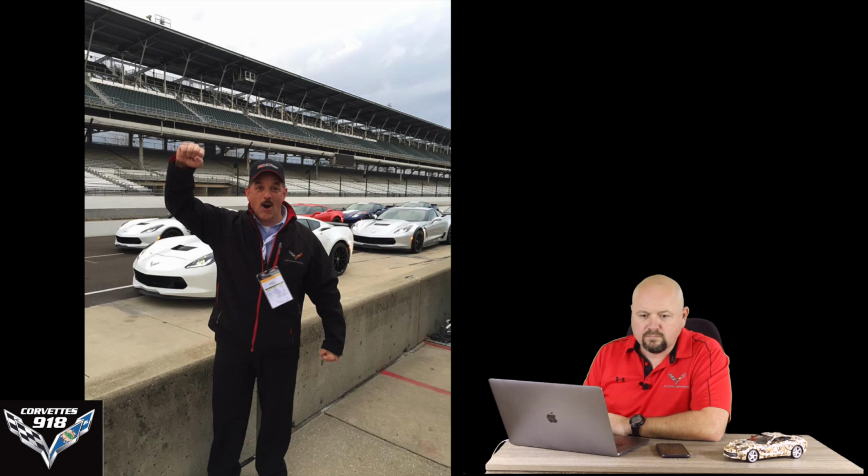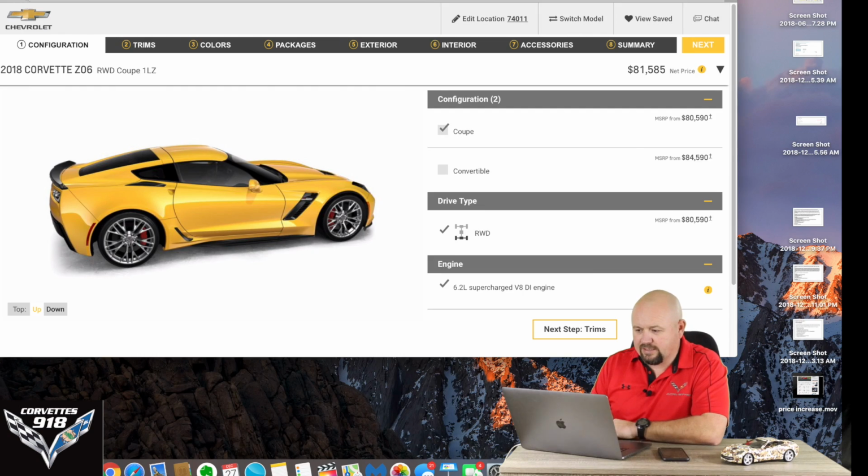So I let people know that as a caveat, as we're putting in these orders here in the very late portion of C7 and 2019 model year, that could happen right this very moment. And like for your order, Chuck, it hasn't happened, but I'm very cautious, but I want people to know both sides of the coin. Exactly.